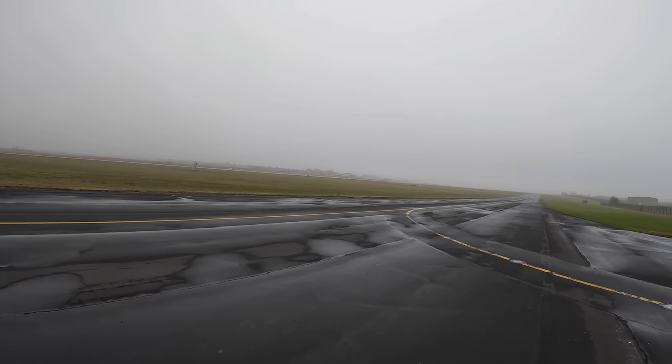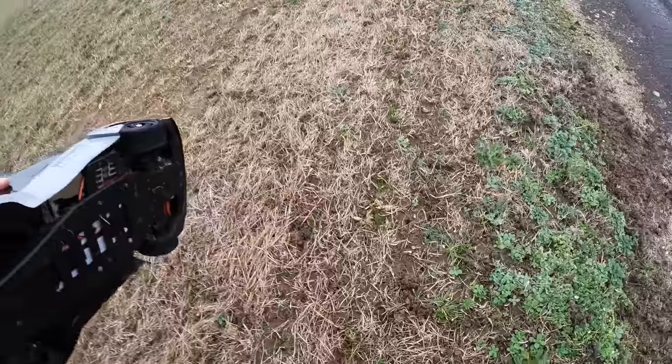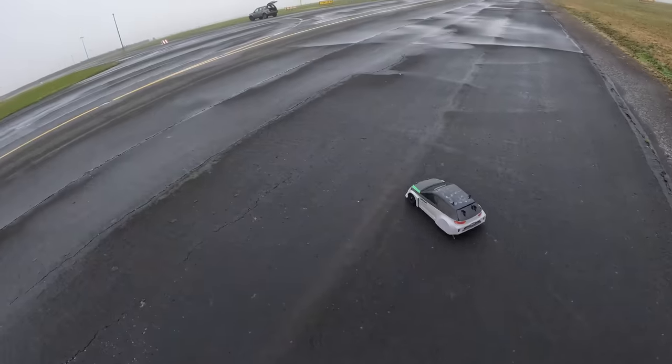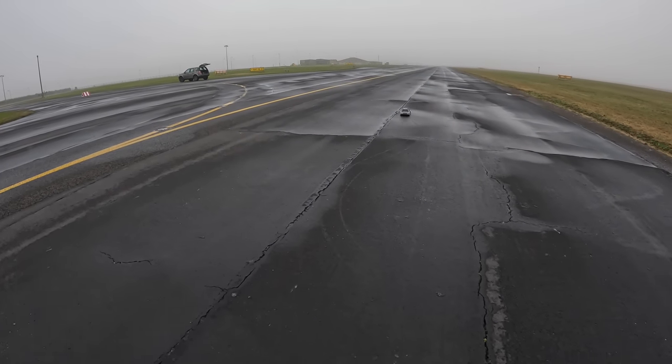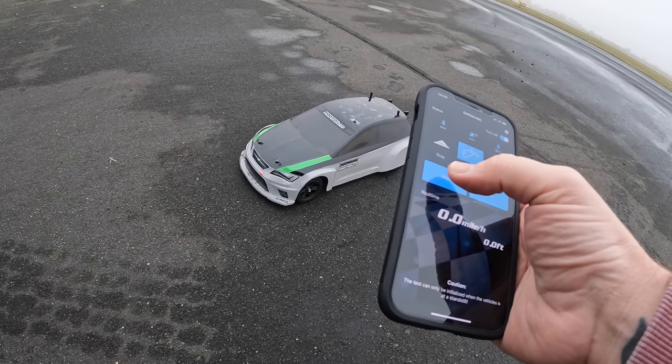No. I don't want to get the tyres dirty and wet. Ugh, not ideal. It's not what I wanted. Let's clean them off. I don't know if I had traction, but that was full throttle on 2S.